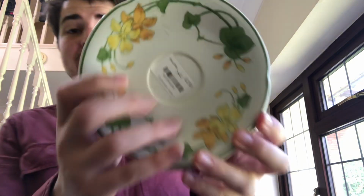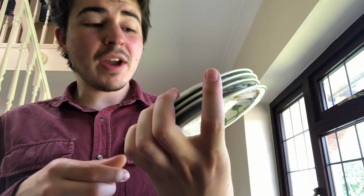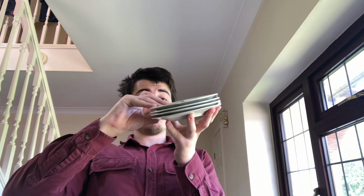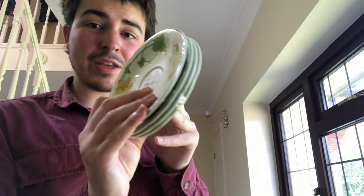Next, for £2.50, I had to look these up because I have personally never seen this pattern before. It's Villeroy and Bosch Geranium. Now, from my quick look, there's 2 saucers and 2 side plates. The side plates are selling for £8 plus postage on their own, and the saucers probably about £6 on their own. So for £2.50, that's at least £24 back on those as spares and replacements.